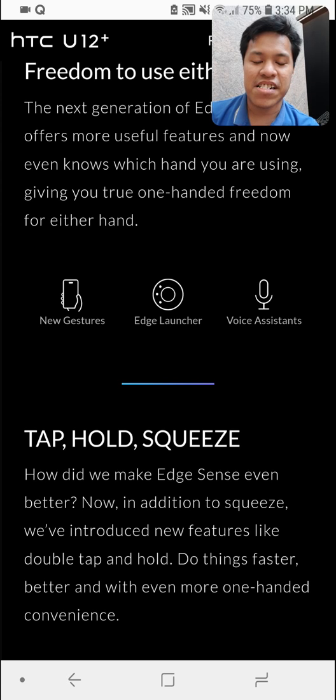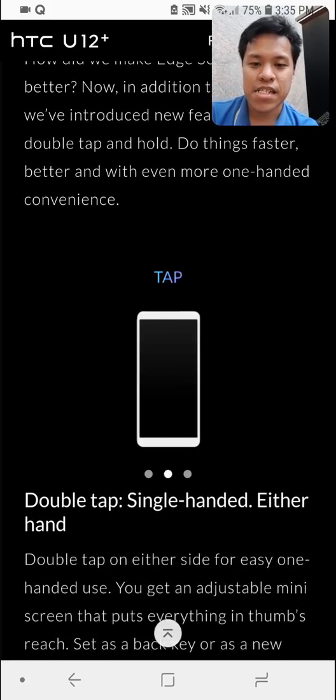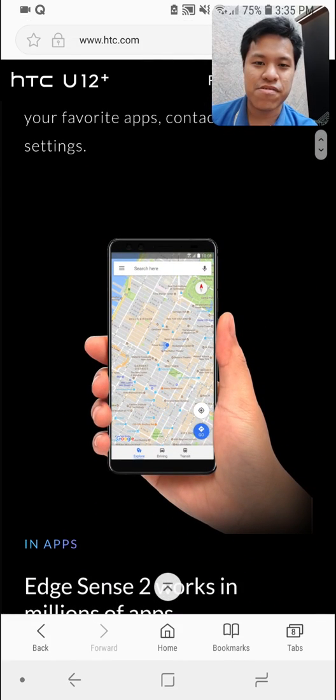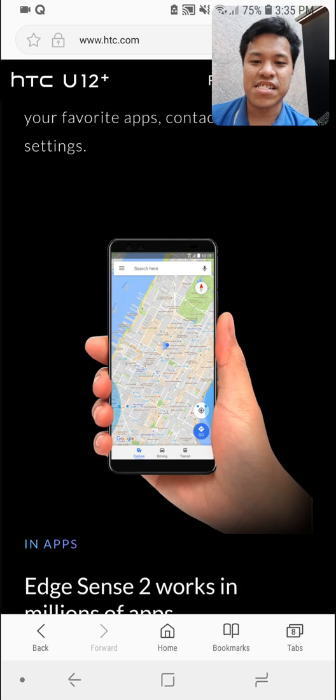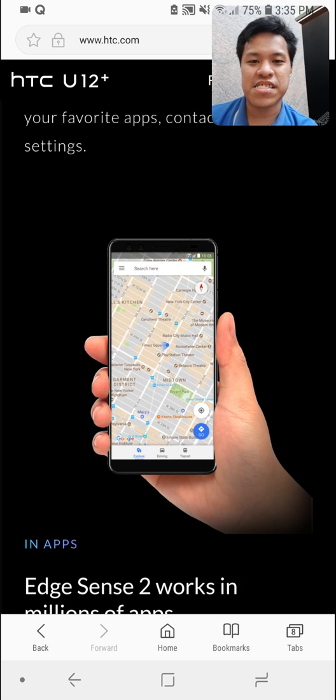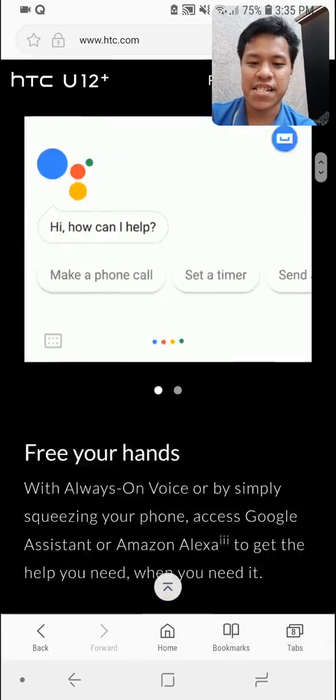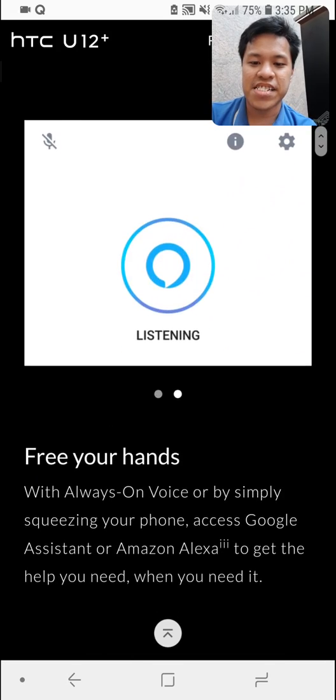And some of the new gestures are also available in the U12 Plus, like the Edge launcher, which I think the U11 Plus already has. It also has a new squeeze feature: hold, tap, and tap on the side to quickly swipe to the new one-handed mode. You can also squeeze to launch the Google Assistant, or other fun features like zoom in, take a selfie, or switch the rear to the front and so on. It's full of customization. Of course, you can use voice commands like Google Assistant as always, and Amazon Alexa.